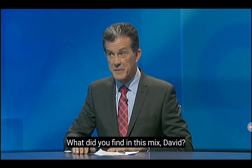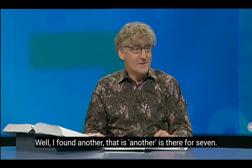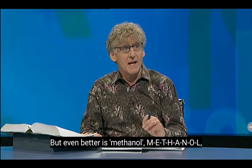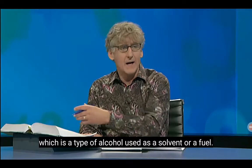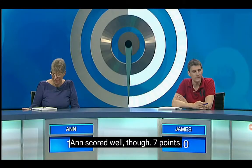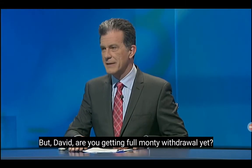What did you find in this mix, David? Well, I found another. Another is there for 7, but even better is methanol, which is a type of alcohol used as a solvent or a fuel. Nice find, David. And scored well, though. 7 points. Some more letters to come now, but David, are you getting full Monty withdrawal yet?